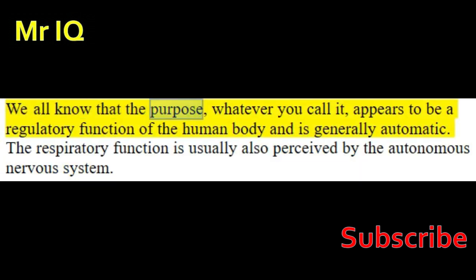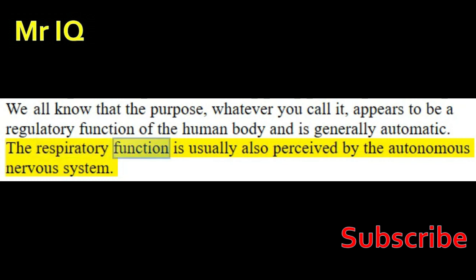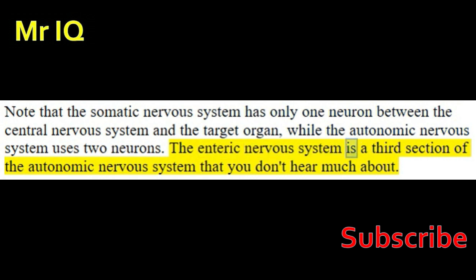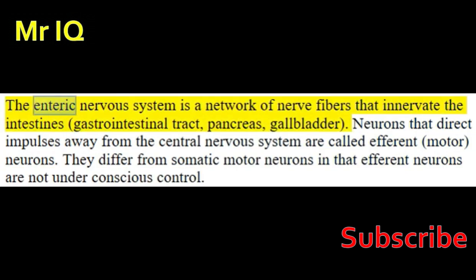Whatever you call it, its purpose appears to be a regulatory function of the human body and is generally automatic. The respiratory function is usually also controlled by the autonomic nervous system. Note that the somatic nervous system has only one neuron between the central nervous system and the target organ, while the autonomic nervous system uses two neurons. The enteric nervous system is a third section of the autonomic nervous system that you don't hear much about. The enteric nervous system is a network of nerve fibers that innervate the intestines, gastrointestinal tract, pancreas, gallbladder.